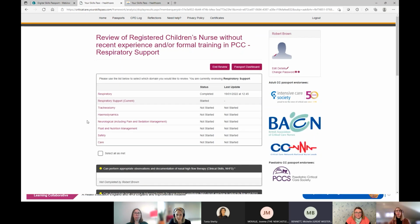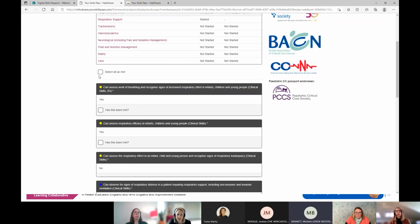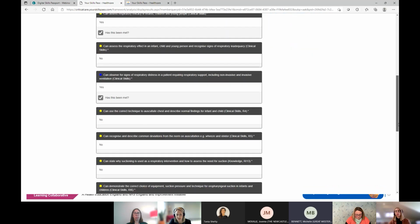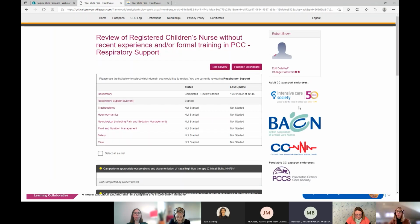So when they go into that, they have the same domain or topic list, and they can choose to either select all within that list, within that subsection, and if they're happy with that, I can achieve all of those skills, or they can go in individually and select each skill individually if there's some areas that they're unsure of that I've achieved as yet. So once they've chosen those, they'll again go down to Save, Review and Next. So once we've done that, we can see that that has also been updated straight away.